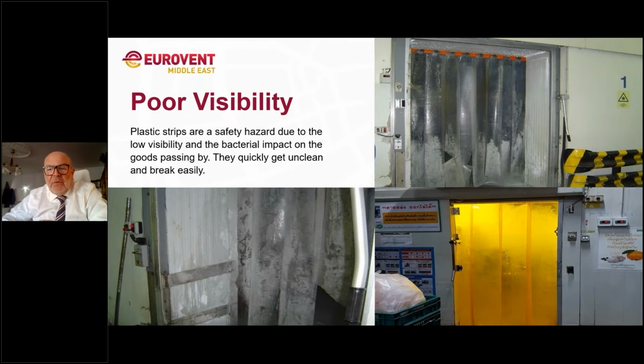And what many people do in order to protect the door, they use these plastic strips, PVC strips. They work very well in the beginning, but after a short while, yes, you have this condensation and ice building up on the PVC strips, so you have a very poor visibility. So it's a great risk of accidents, because if you have been to a cold storage, you see these forklift trucks running in and out in the cold storage, and accidents can happen. And if you try to pass food, vegetables through these plastic strips, it's not so hygienic either. So it's a poor solution.